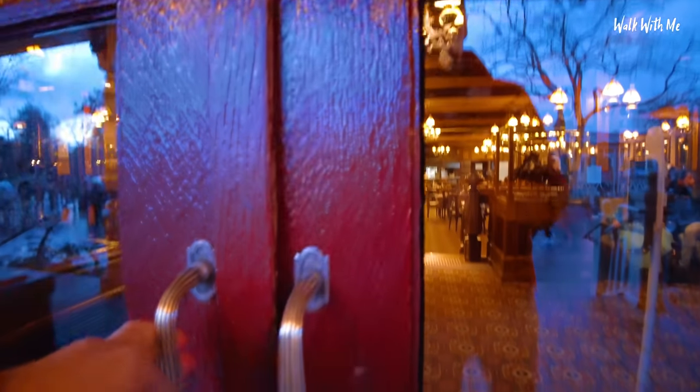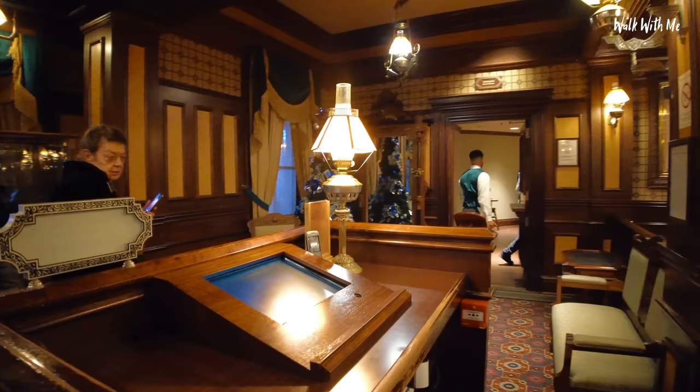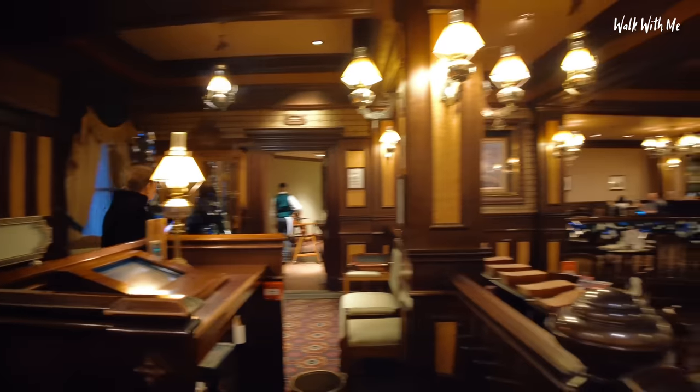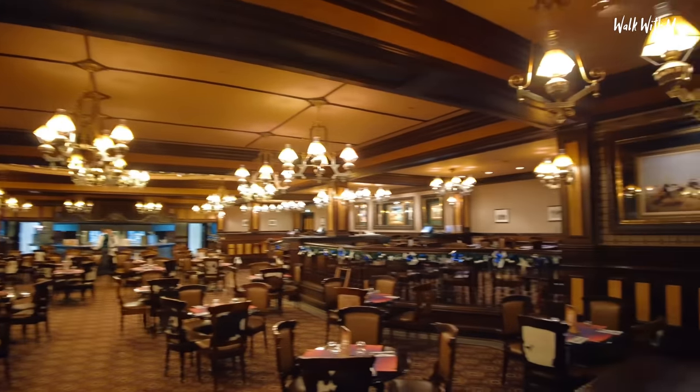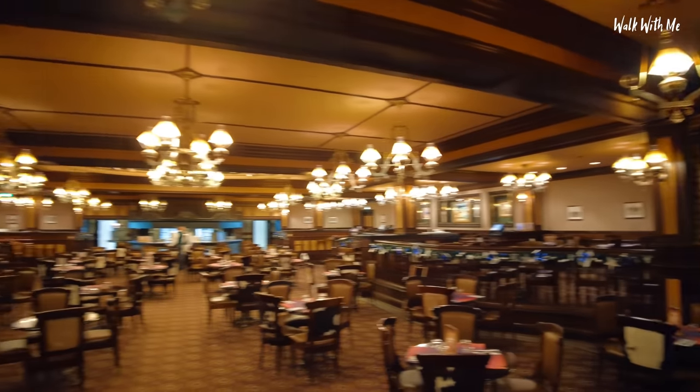Got to show you inside this restaurant. Just look inside this restaurant. Amazing. Love the theming.